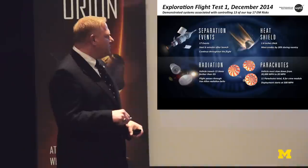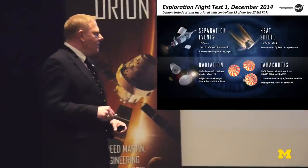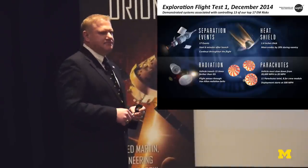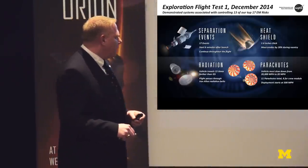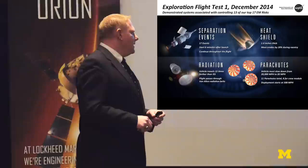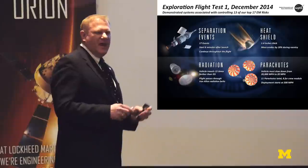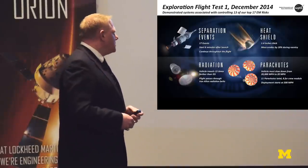So again, our parachutes slowed us down from 20,000 miles per hour down to 20 miles per hour in a matter of minutes. We had 11 parachutes, 8 for the crew module itself, and deployment of those chutes started around 300 miles per hour. The main chutes get pulled out at about 10,000 feet above the ocean.